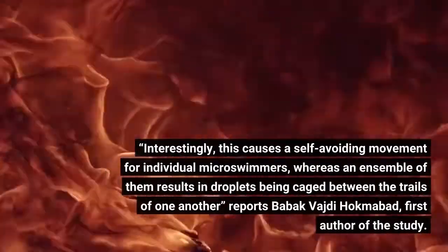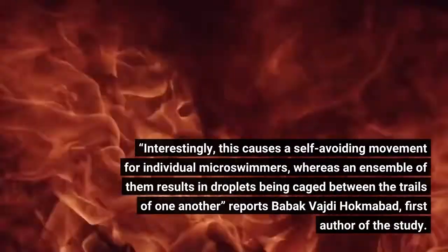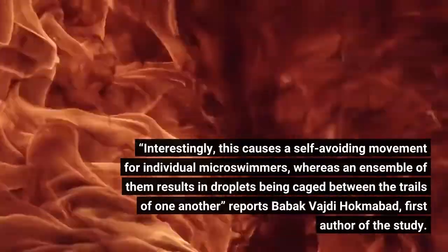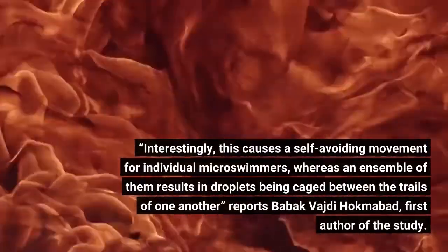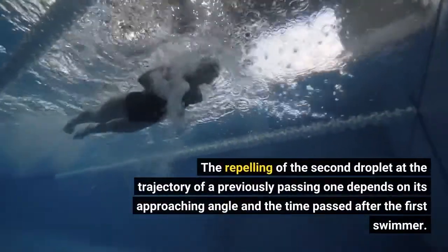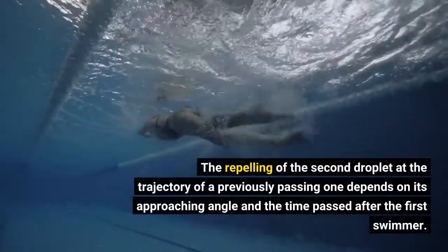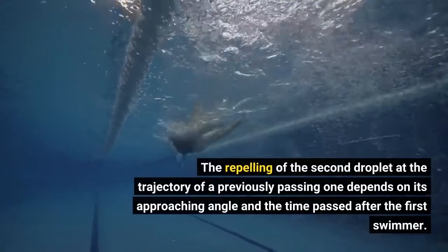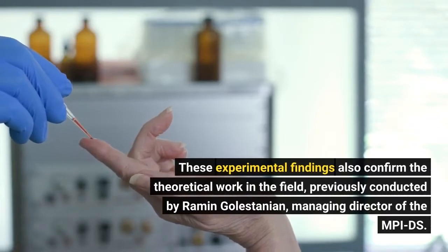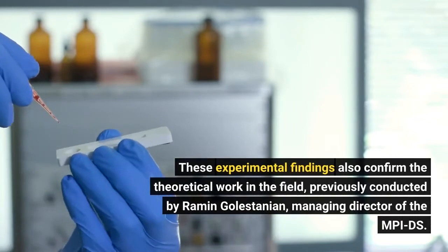Interestingly, this causes a self-avoiding movement for individual microswimmers, whereas an ensemble of them results in droplets being caged between the trails of one another, reports Babak Vajdi Hokmabad, first author of the study. The repelling of the second droplet at the trajectory of a previously passing one depends on its approaching angle and the time passed after the first swimmer. These experimental findings also confirm the theoretical work in the field, previously conducted by Ramin Golestanian, managing director of the MPIDS.